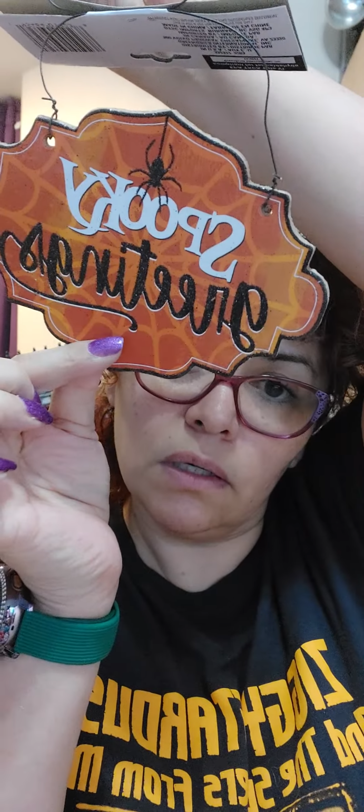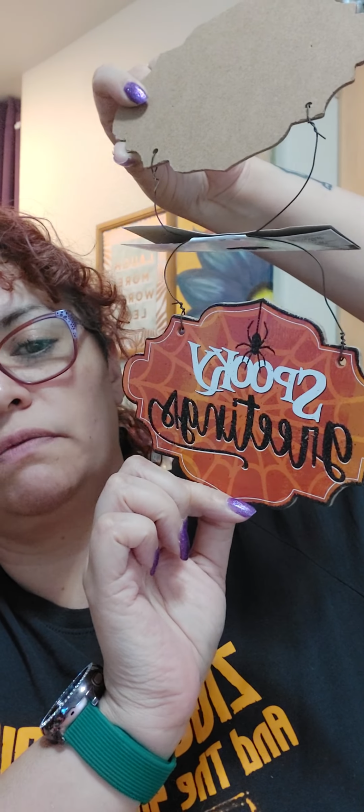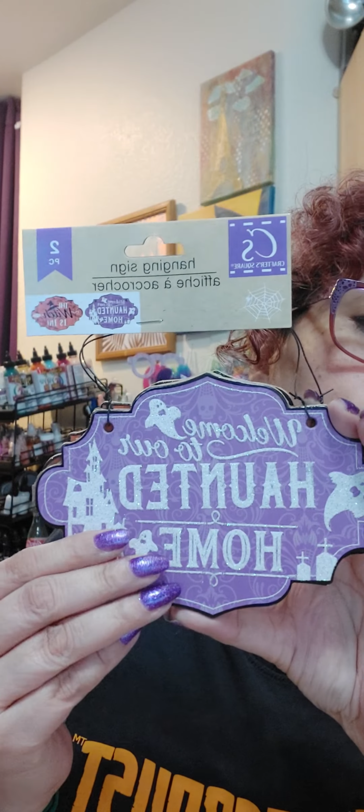And this is the other one. This one says Spooky Greetings, and I'm really sorry everything's backwards, but I'll try to fix it in case it is still backwards when you guys have it. But I like those, and they're all 2 packs. Even the lady that was ringing me up, she's like, oh, it's a 2-pack, and I'm like, yeah. She almost rang me up separately.